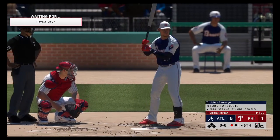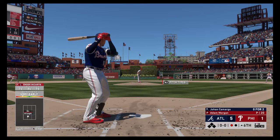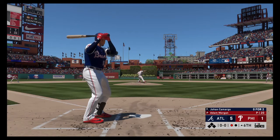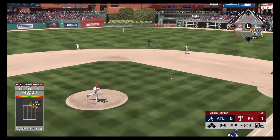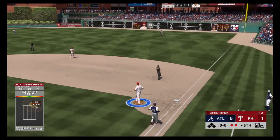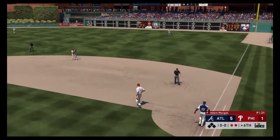Now batting, ready for another shot, third baseman Johan Camargo. It was a fly out for him in his last trip. First delivery to him on the way. Oh, right back to him on the mound. And he'll just flip this on to first for the second out of the inning.